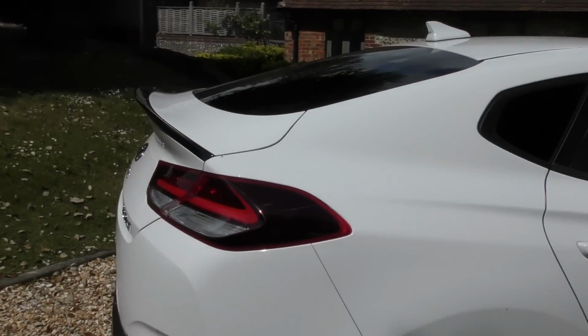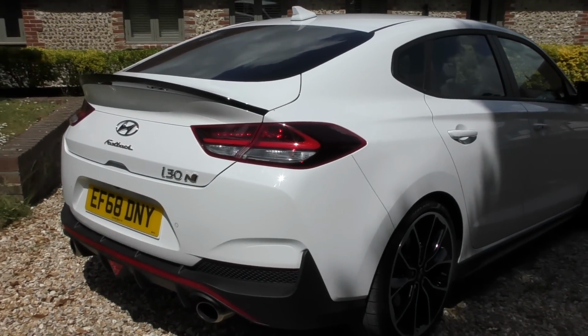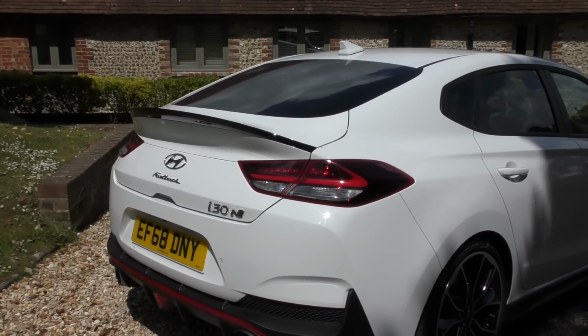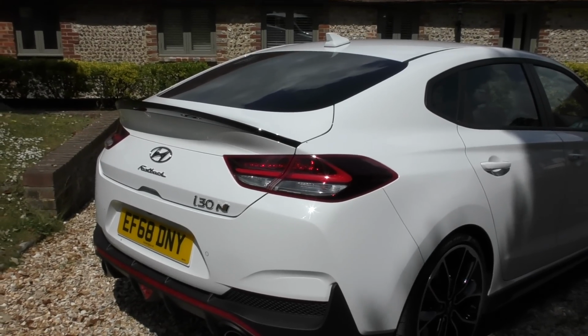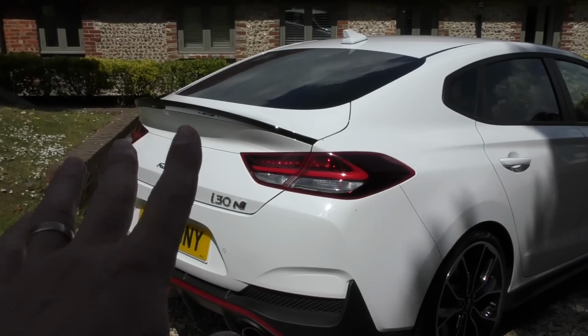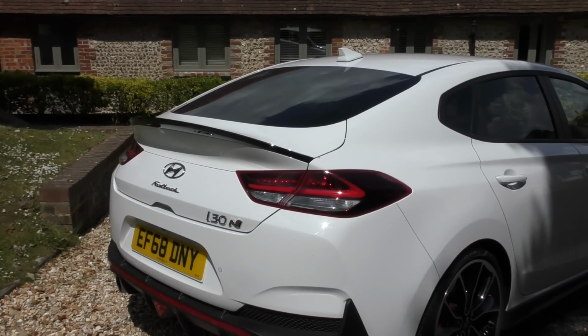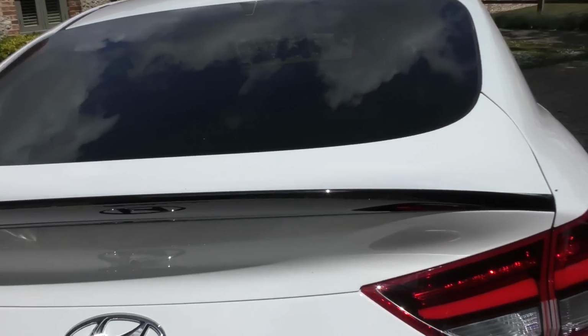This is the Fastback, not the hatch. I had the hatch last year, hugely impressed with it as a car, but I have to say I really like the styling of the Fastback. I think it looks better than the hatch. What I would say is though, all of these badges, that Fastback badge there, I just think debadge it or just keep the i30N badge on there. It's got too much badging on there. But we are going only for a night.